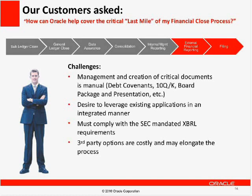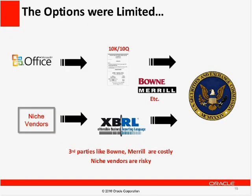Now, if you look at the set of Oracle applications, many ERP systems, many performance management applications, we needed to come back to our customers with the strategic platform for handling these requirements. And that component is called disclosure management. So what were our customers facing?